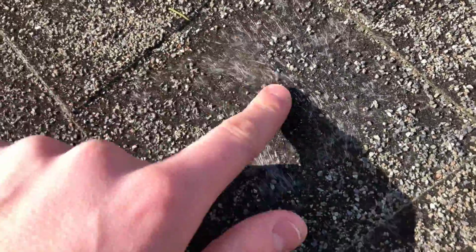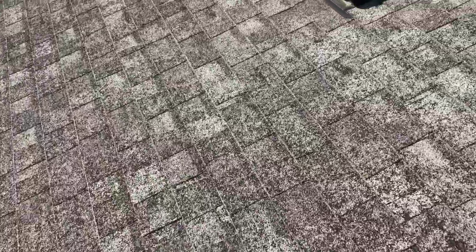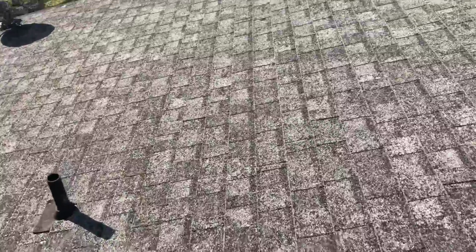You can see those fibers where granules have washed away, so you can really get to the base of some of these shingles. And you can just see the splotchiness of all the shingles here. All the granules are starting to get washed away. So this is a sign that the roof is getting near the end of its life. So it's a good idea to start planning for a new roof in this scenario here.